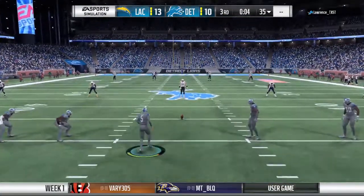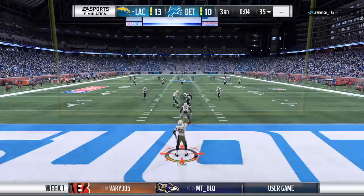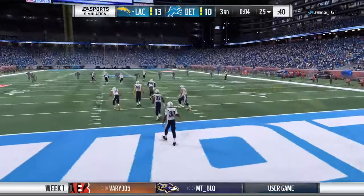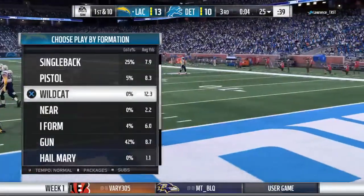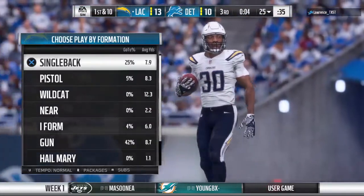A decent drive there to start the 3rd quarter. They only salvaged 3 out of it, but they do inch a bit closer. Yeah, still lots of time to go in this one. Take the points, move on, and let your defense try to get the ball back. And now out on the field, here comes Los Angeles.